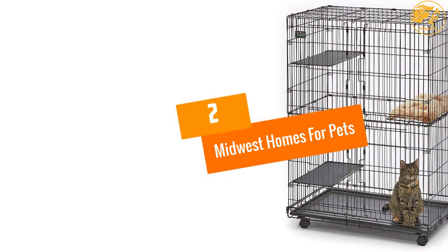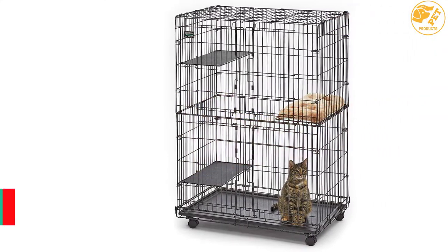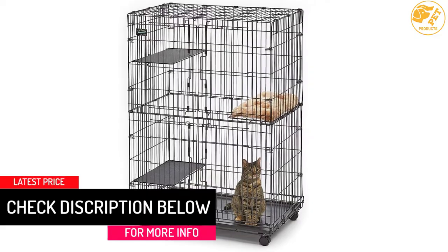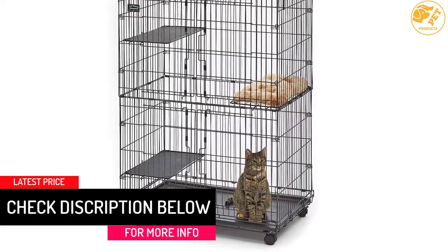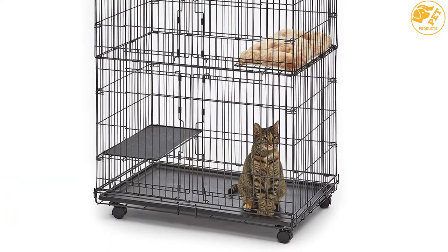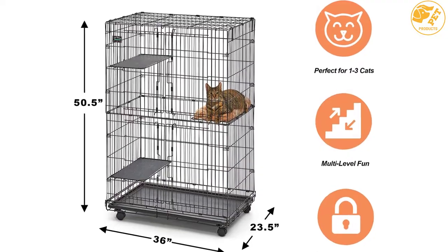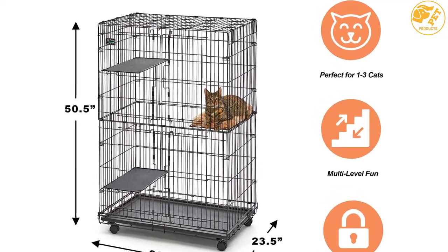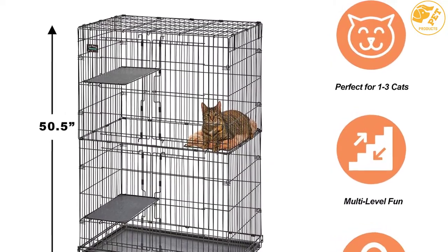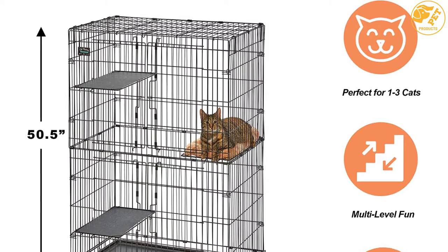At number 2, Midwest Homes for Pets. The cage folds easily for convenient storage or travel with 4 roll and lock casters for easier cleaning and maneuverability. It has a slide-out leak-proof plastic floor pan and swings open front. It is perfect for small spaces since it creates a relaxed environment and your cats will definitely enjoy playing and also resting. Effortlessly collapses down for portability or storage. Get this item since durability is assured on it.